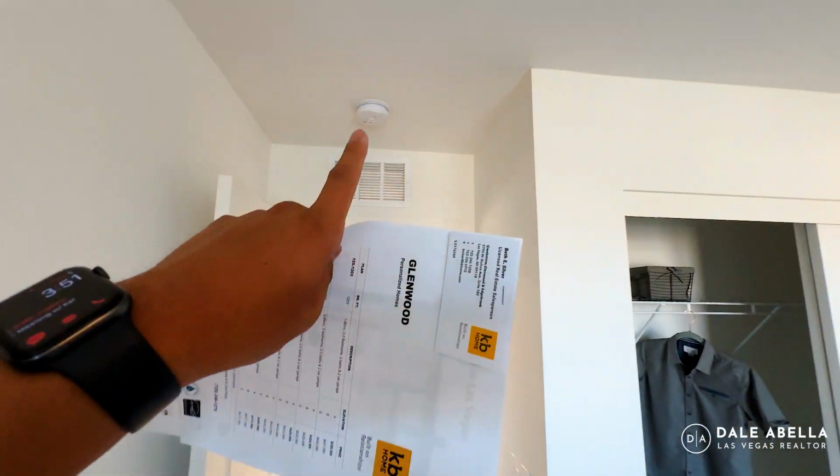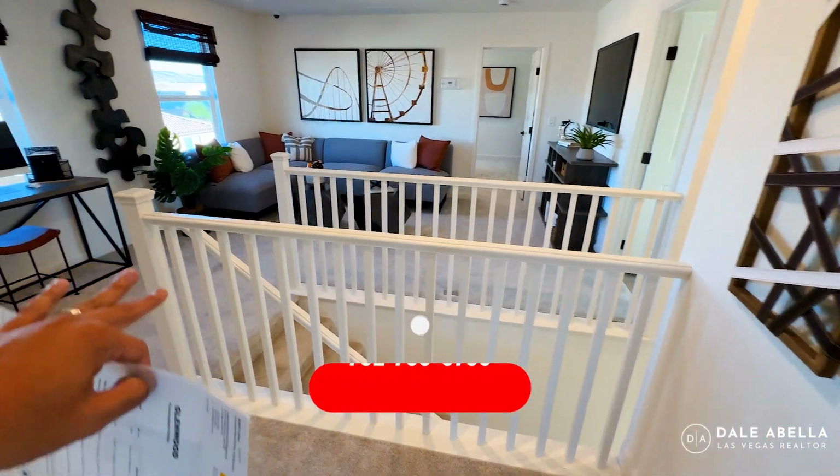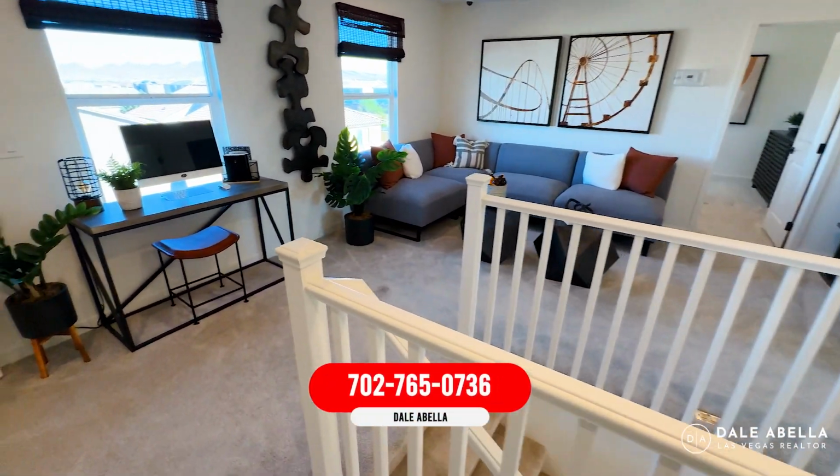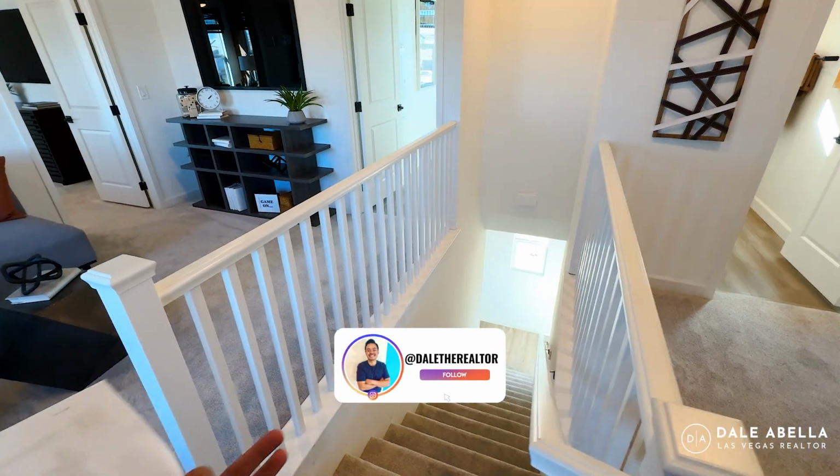Okay, we got the transfer grills here to regulate the airflow. Also, guys, the stair rail right here, this is an optional stair rail. If you didn't do this mission style railing in white, you would have a pony wall.